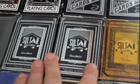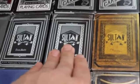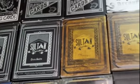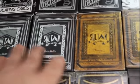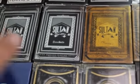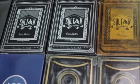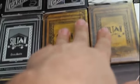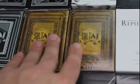Sultan Republic, both open. I'm not sure how that happened, but this one's still brand new. I opened it for some reason. Oh, I opened it because I wanted to see if there was... well, I was trying to figure out where to go buy the treasury decks and trying to find a link. I opened it up to see if I could find anything, and turns out it was the same as this one. Speaking of which, Sultan Treasury, one open, one sealed. Republic number 2, one open, one sealed. That'll technically be 1, 2, 3. What's up with that?